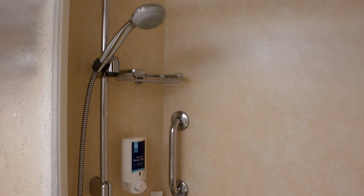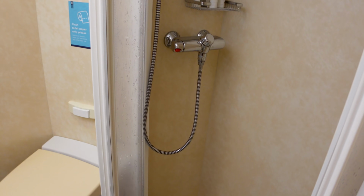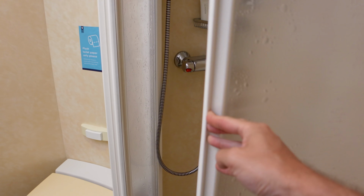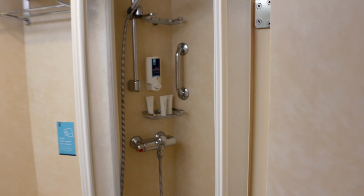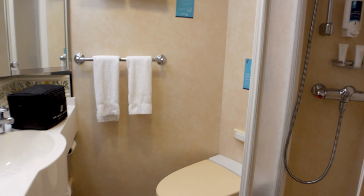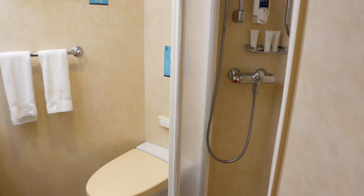And here is the shower. So it is one that you have to step into and then close the doors around you. I don't mind these. Some people do feel a little claustrophobic inside of those, but it is not the worst. If you want to leave it open, honestly, all the water will go to the same spot. There's still drains all around that you can use.